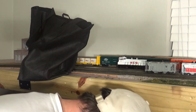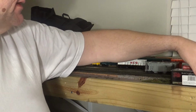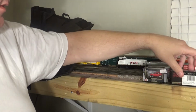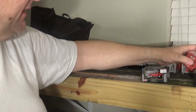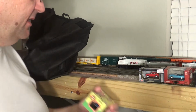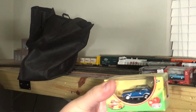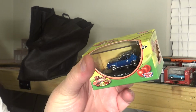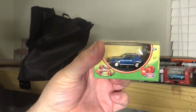All right. So, one of the other things that you always need when you're landscaping your layout is going to be vehicles. So I was lucky enough to find a guy there that had a lot of vehicles in stock from my era. So you can see I've got a 74 AMC Gremlin. Everybody remember those if you were around back in the 70s, the Gremlins.